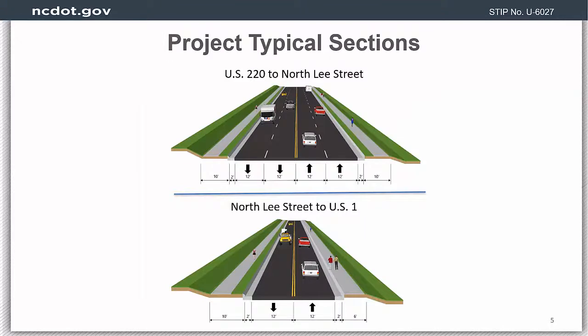On this slide, you can see two typical sections for the U-6027 project. The first typical section on the slide depicts what the roadway would look like from US 220 to North Lee Street. The second typical section depicts what the roadway would look like from North Lee Street to US 1.